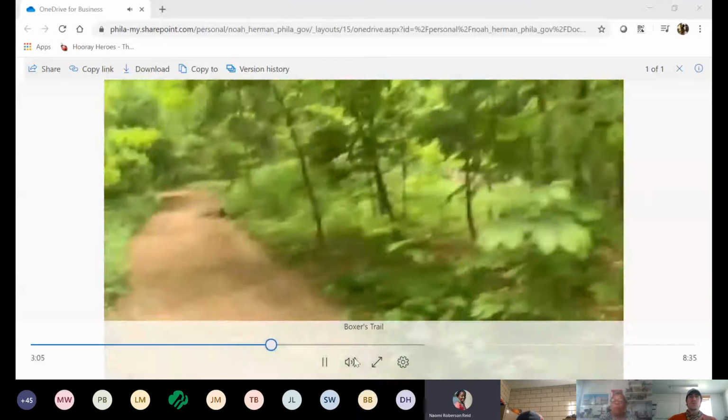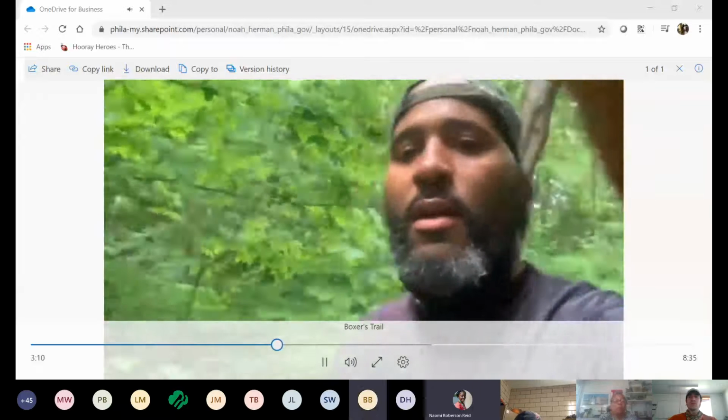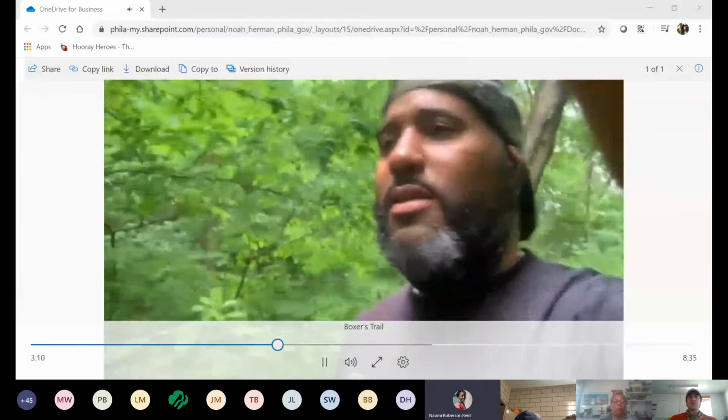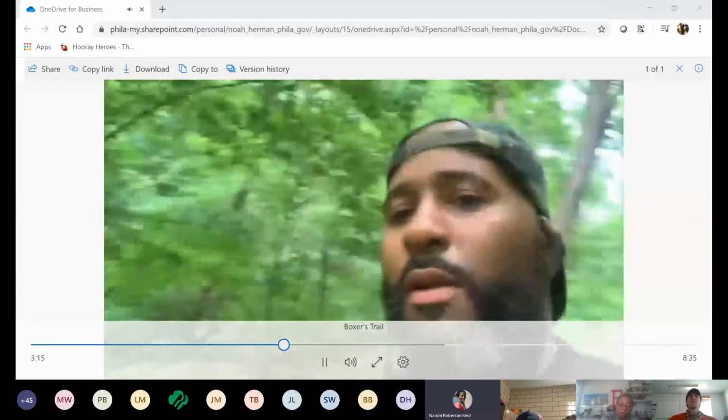But take a look. It's very beautiful out here. All the trees are bright green, and it's just the smell of the air. Everything about this Baxters Trail is fresh. Let me see if you can see as we walk through the trail. And it can definitely put you in a good headspace.